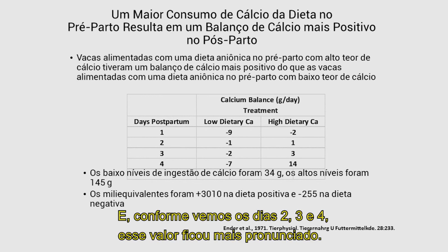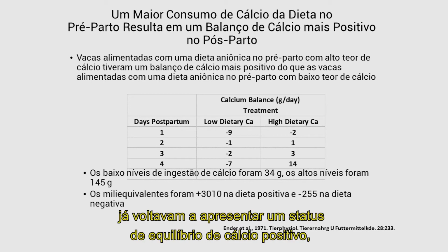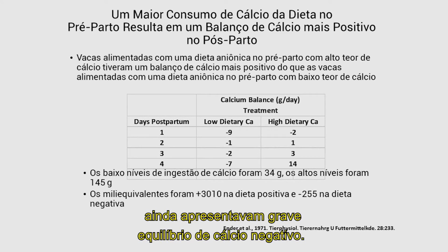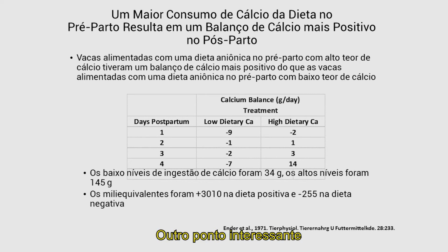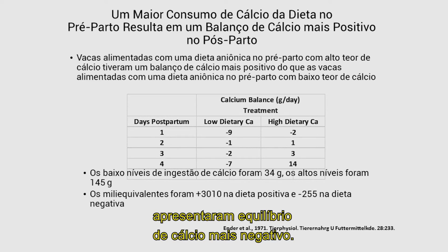And as you look at day 2, 3, and 4, that value became more pronounced. And what is interesting, by day 2, cows fed the high dietary calcium were already back into a positive calcium balance status. Whereas through day 4, cows fed the low dietary calcium were still in a severe negative calcium balance. Another interesting point to look at in this study is that day 4, for cows fed the low dietary calcium, their calcium balance became more negative.